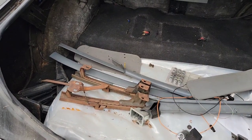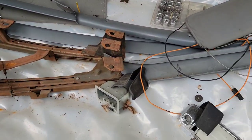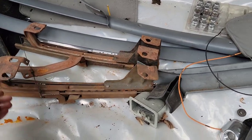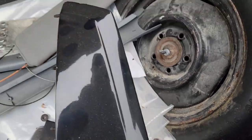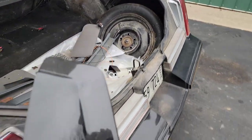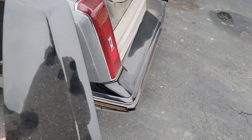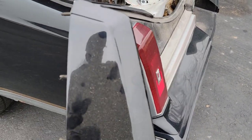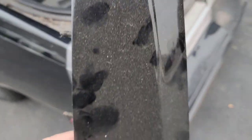Oh, more parts. Well, that's good. Alright, looks like he got some seat brackets here. He got the extra light. Oh, here's a piece that's black. Oh, is this the right side? Not sure. Oh, it is. This is the one they took off. You guys see it broke on the top. That's why they replaced it.